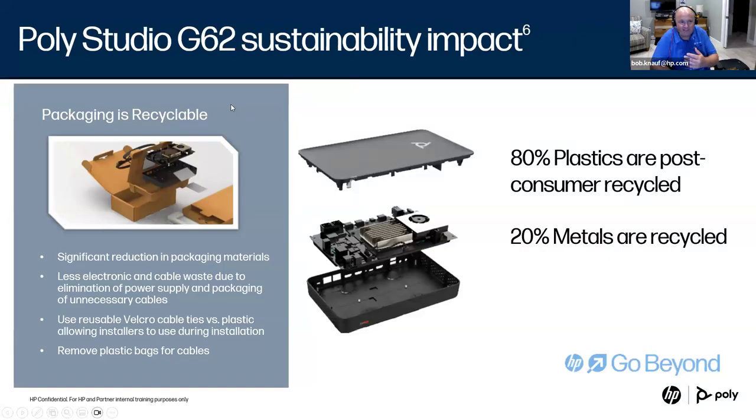One thing that's really cool, and I'm very excited to talk about, is the sustainability. This is becoming a much bigger deal with many of your customers; you're seeing it now in requests for quotes and requests for information: how much of this product is sustainable. At HP, this is in the DNA of every PC and every accessory: how much of the plastics and how much of the metals are recycled or recyclable. We'll start out with just the packaging. All the packaging of the G62 is recyclable. We've done cool little things. We've gotten rid of the metal twist ties for our cables and replaced them with a Velcro strap that can be used during installation to help with cable management. We've gotten rid of all the plastic bags and the foam. Now the entire kit can be recycled.